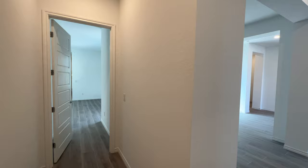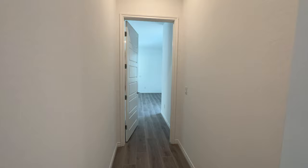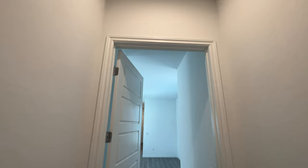So if you are going to rent this, most likely we'll have to ask permission from the HOA because sometimes they don't allow rental, especially if it's an Airbnb, because the HOA doesn't allow those in most communities. But if it's a long-term one, it's easier to get a rental permit.